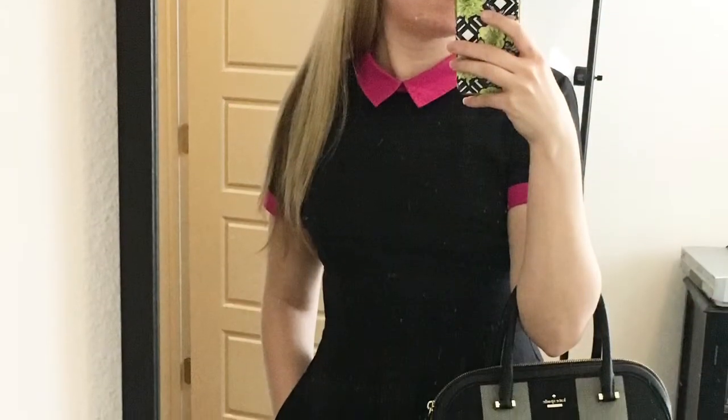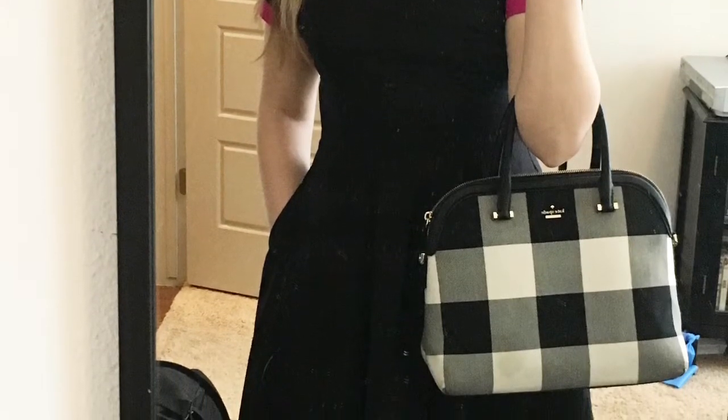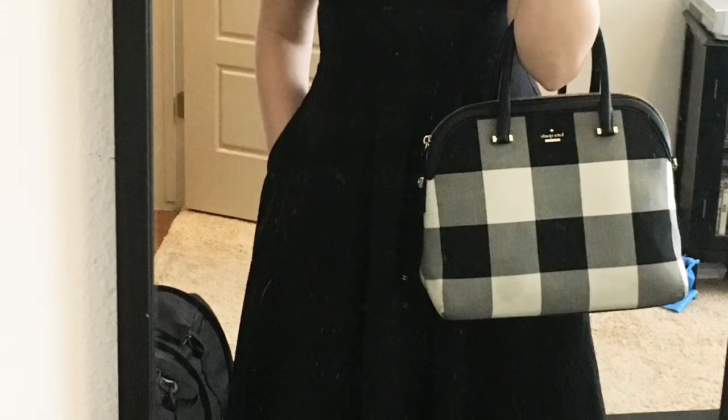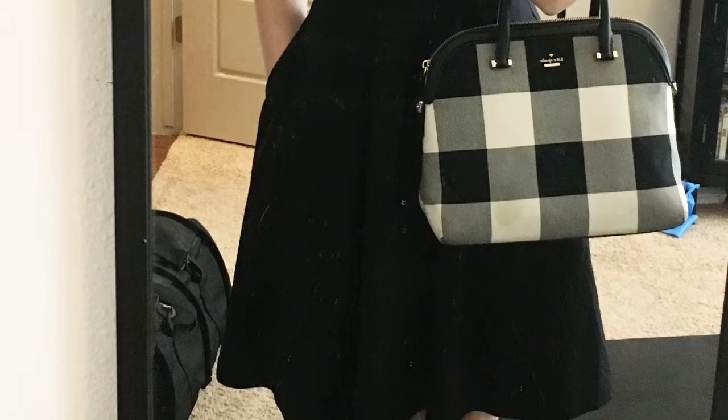So I actually didn't end up wearing it. I put it on, took this picture, intended to wear it to work, and then changed into something else. It was the only item this month that I didn't end up wearing, and it was just because while it fit, I didn't find it to be very comfortable, unfortunately.